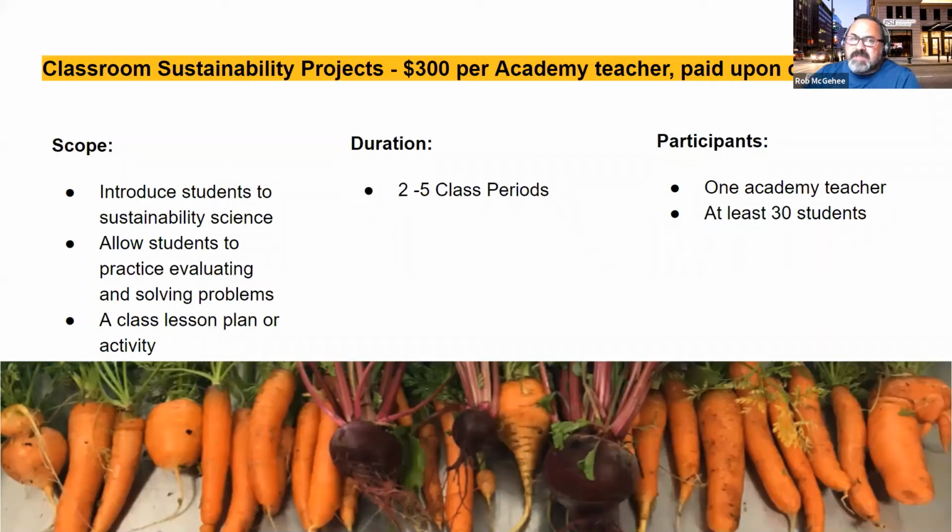So the participants for this project can be as few as one academy teacher, or it can be you and your partner, but it should include at least 30 students. And this can take place in class, it can be an after-school club or after-school activity, whatever works for you in terms of your capacity to work with students.